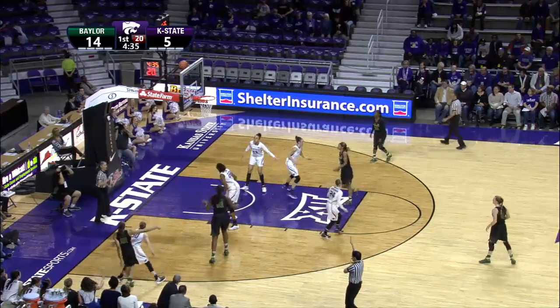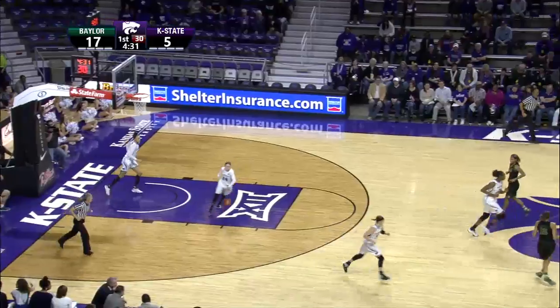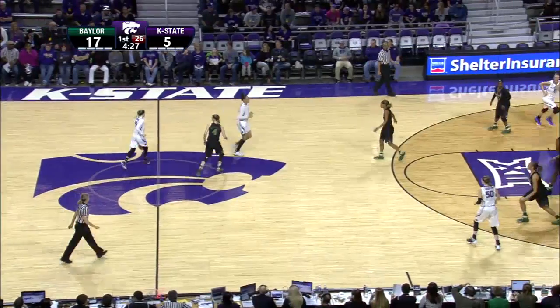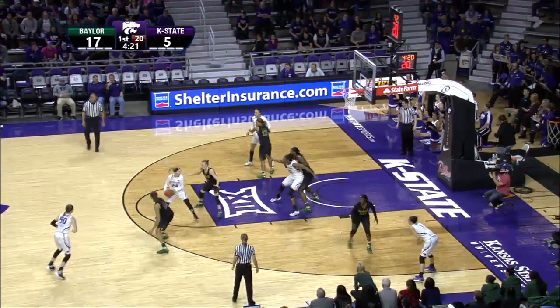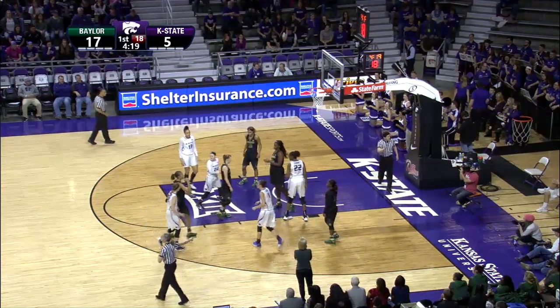Jones sensing Prince has the hot hand, and she's right. Prince is 3 of 3 from behind the arc. And she's been in the corner. That's where Alexis Prince is going to be. You've got to get out and find her. And if she's out there spread out, she's running that baseline, you've got to get out and contest. Shaylin Martin with her hands in her pockets. You cannot guard a shooter with your hands in your pockets.